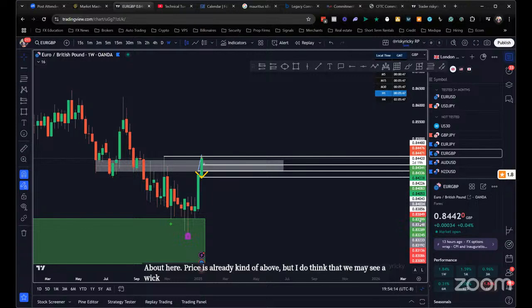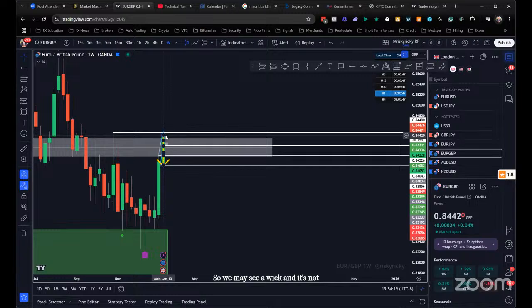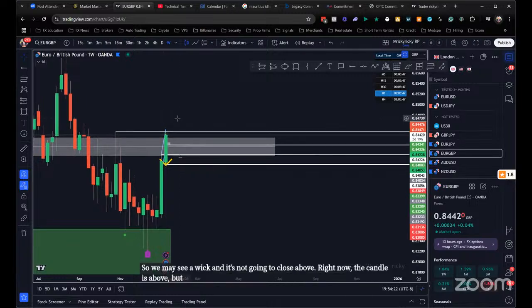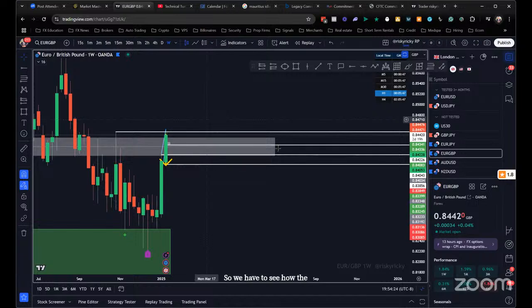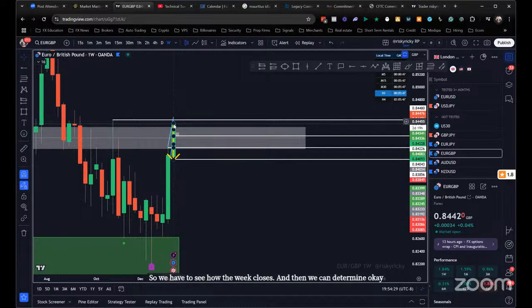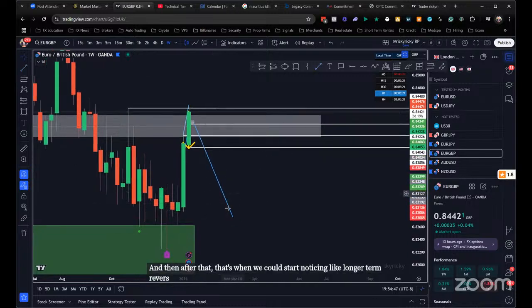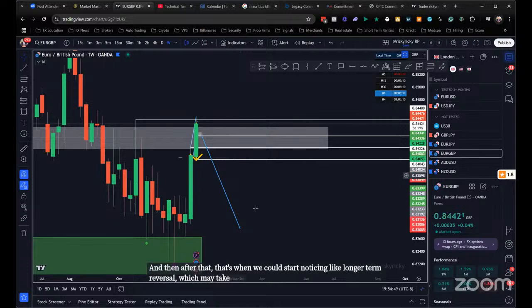We're still midweek, right? So we may see a wick and it's not going to close above. Right now the candle is above, but the week hasn't closed. So we have to see how the week closes, and then we can determine, okay, the week didn't close up here, it closed midway. That's like a long-term play. It may close down here. And after that, that's when we could start noticing a longer-term reversal, which may take months, maybe a month, maybe 2 months.